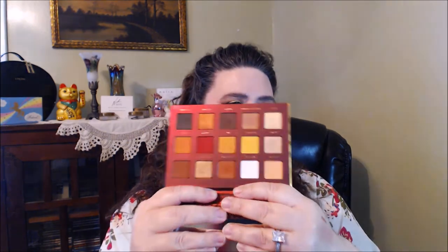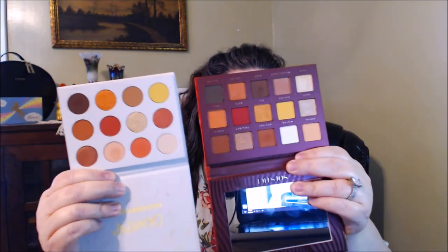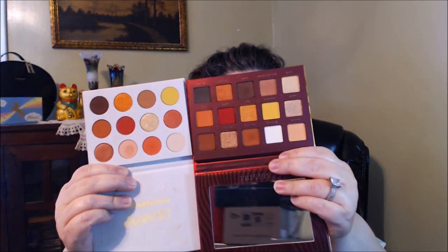Picking up on Hush, I did finally get to grab a couple of the Bad Habit palettes. This is the Sol, is it Solist or something like that? from Bad Habit, and this is supposed to be a dupe or compared to, I don't know if it's technically a dupe, but very comparable to the Natasha Denona Sunset palette. And I do have another palette that is another dupe to it. This one's the ColourPop, and this one is the Bad Habit. So you can see why some people compare this one to the same thing. There are similarities there, obviously. So I don't even think I really need a Natasha Denona one.